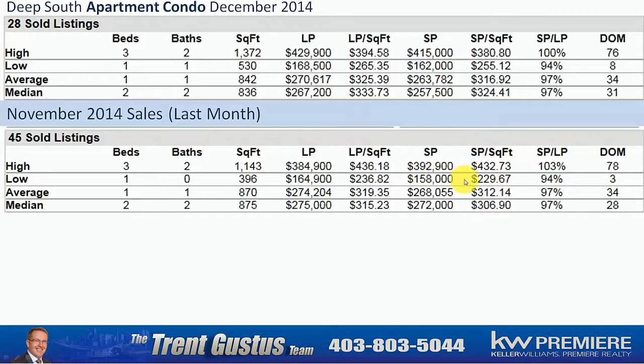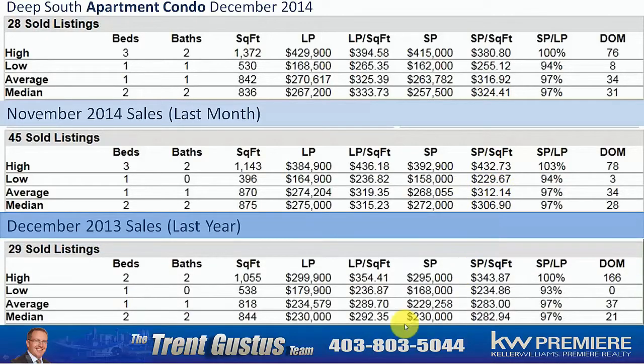Now we look at how that compares to the previous month, 45 sold listings, and actually that's a fair amount of listings sold down there. 306 was the median price last month, and 312 was the average price the previous month, so very, very similar. Now we look at the previous year sales, almost the same, 282 per square foot on the median, and 283 for the average, and 230 on the sale price, which is definitely much lower than where we're at this year for the same month.